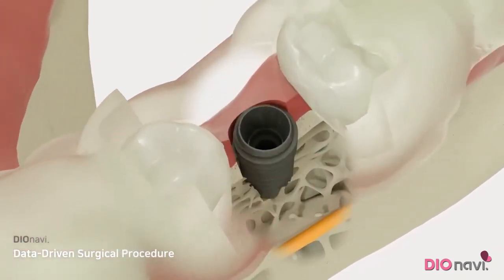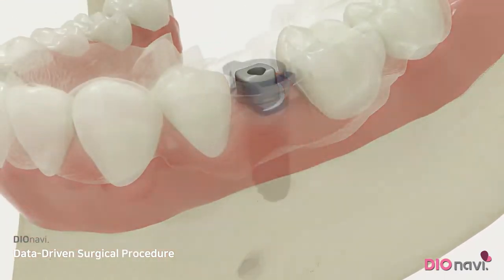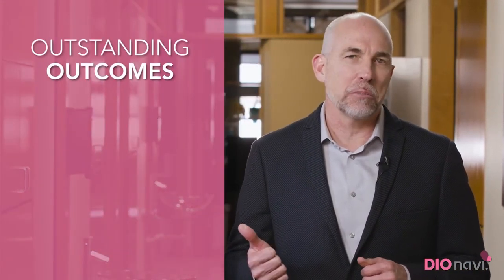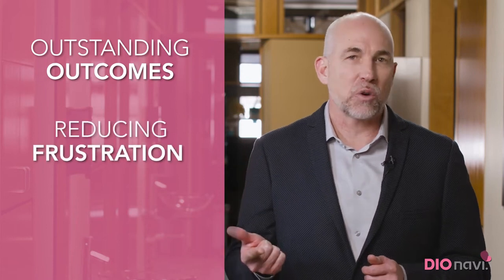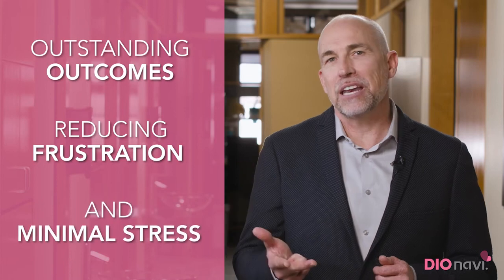It allows you to know ahead of time exactly what you can or can't do in your practice. And it reduces drastically the number of variations that can happen during a surgery, making it safer and easier for you to expand the types of treatment that you do in your practice while maintaining outstanding clinical outcomes for the patient, reducing the frustration of the patient having to go to multiple locations for treatment, and maintaining a minimal clinical stress. It's so streamlined and straightforward. It's such a great system.